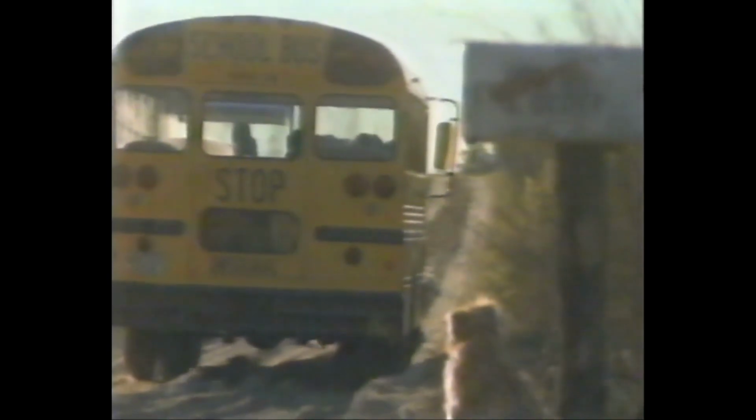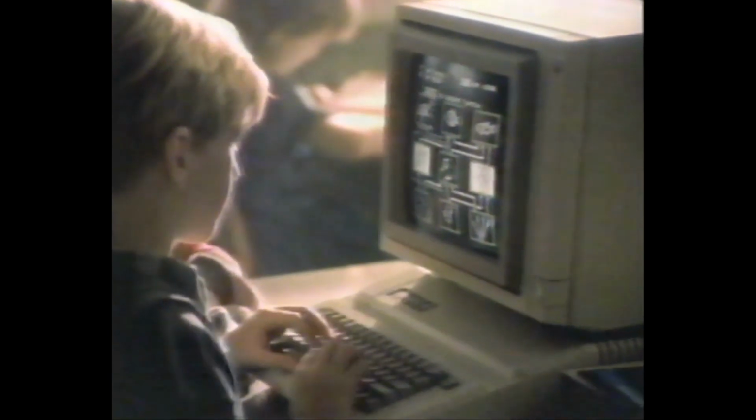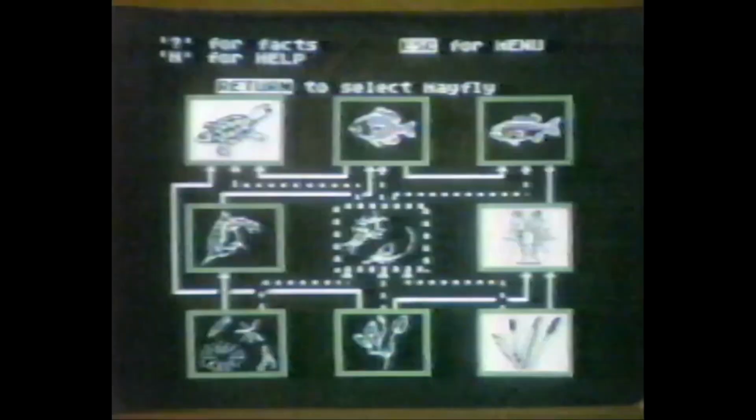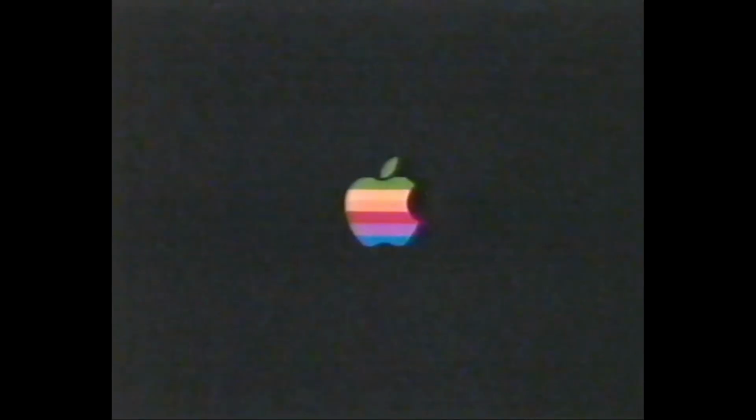This morning, Brian Scott made a career decision. He decided to be an astronaut. His first giant step, learning to use an Apple. There are more Apple IIs teaching more subjects in more schools than any other computer. Everything from alphabet lessons for preschool to science programs for graduate school. So whatever Brian wants to be, an Apple personal computer can help him be it. As of this afternoon, that's a marine biologist. The Apple II. There's no telling how far it can take you.